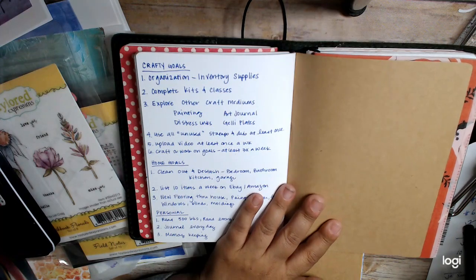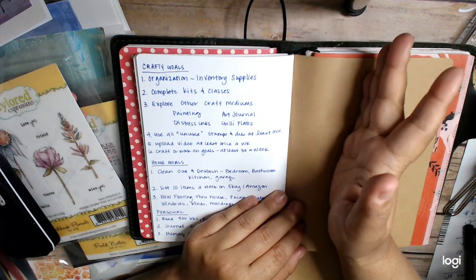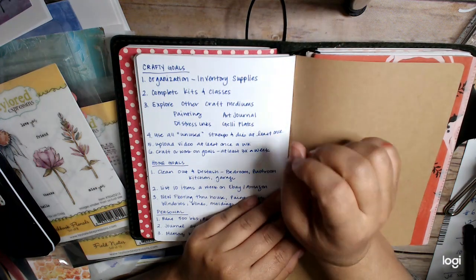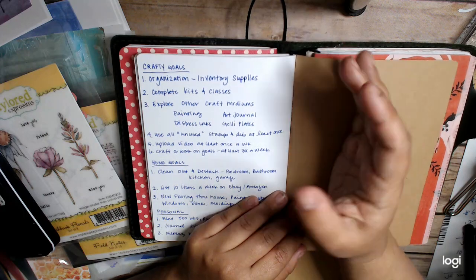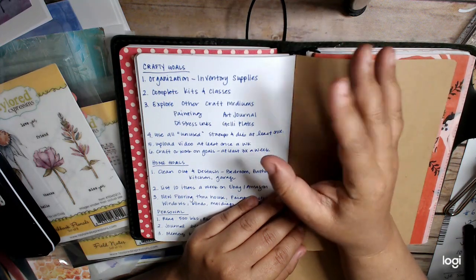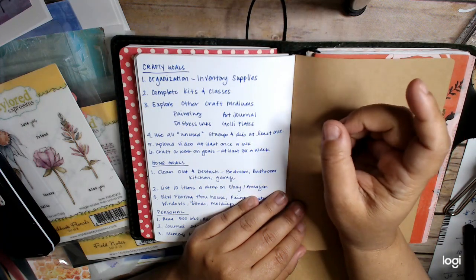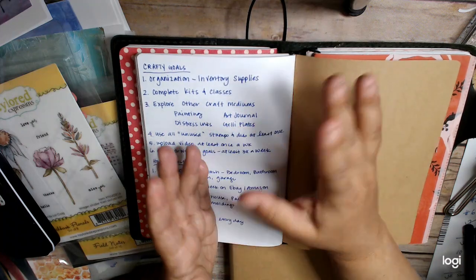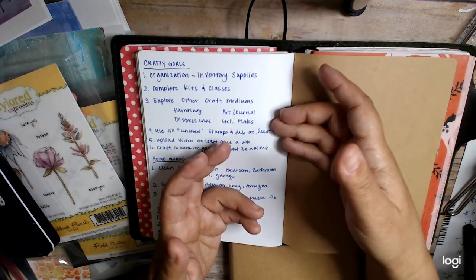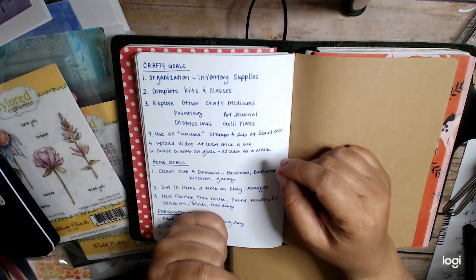So my crafty goals is organization. So I want to inventory my supplies. I have a problem with purchasing things more than once. So I'm not totally sure how I'm going to do that. There is an app that I'm going to try and use. I've got various notebooks. I have different ways. So I'm going to be working on how to inventory my supplies, and once I find a system that I like, I'm going to share that with you guys.